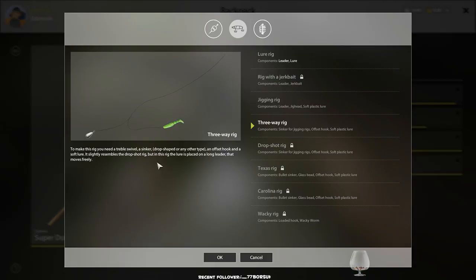But I'm not sure how that should be fished. Should you fish it exactly the same as...? It says, to make this rig, you need a treble swivel, a sinker, a drop shot, or any other type, an offset hook and a soft lure. It slightly resembles a drop shot rig, but in this rig, the lure is placed on a long leader that moves freely. I believe the further down this you can set yourself, the better the quality of fish as well, I think.